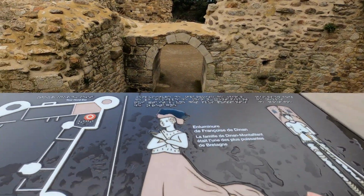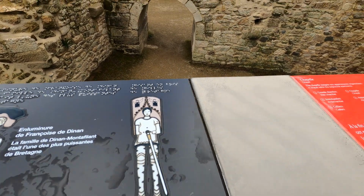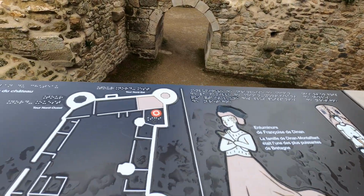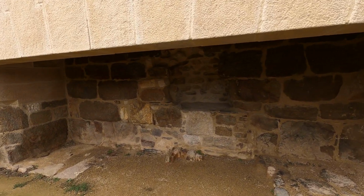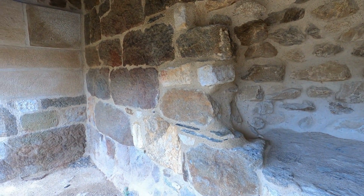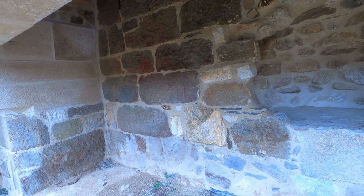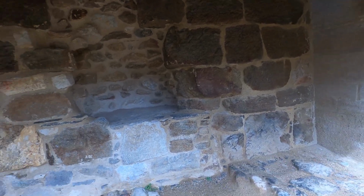And this is the lady in waiting. The man. This is quite big. Wow. Look at this. I think this is where they did their cooking. Oh, that must be the chimney. Goes up. Yeah, this probably used to be an old fireplace, and that's where they used to do their cooking.